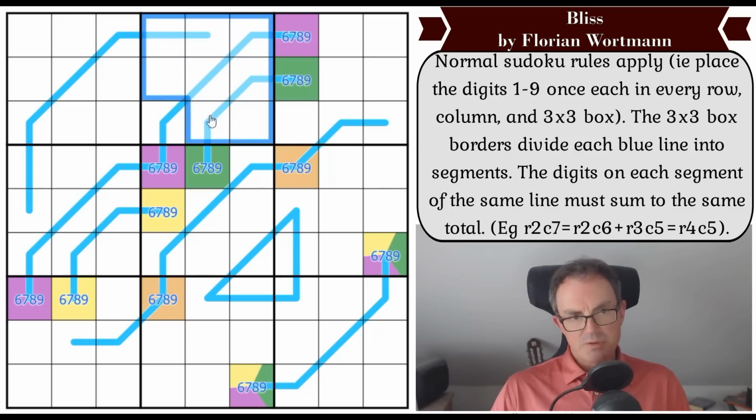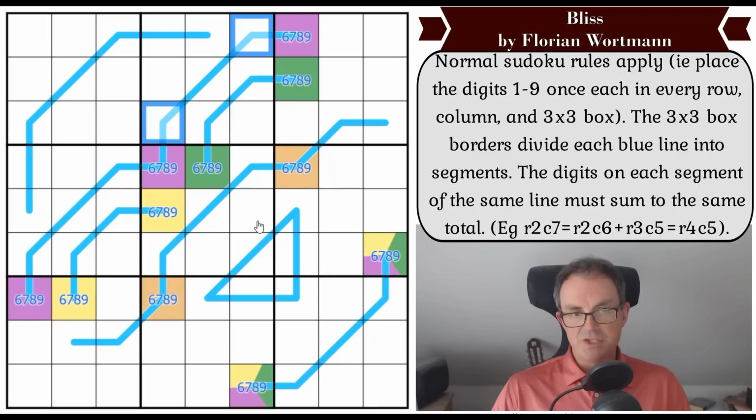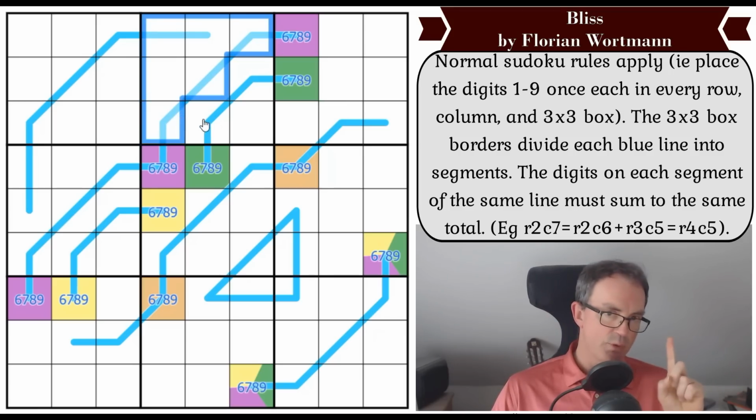Purple in this box, where does it go? The answer is obviously it can't be in the same row or column as itself, and it can't go on its own line, because if this was purple, both of these digits would have to equal 0, and that doesn't exist in this Sudoku, so it's not in any of those cells. Now, here's a more subtle point though.